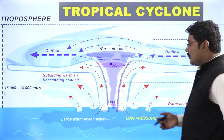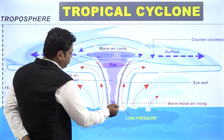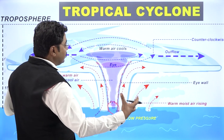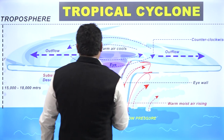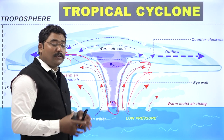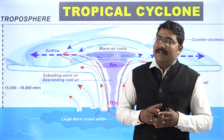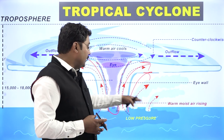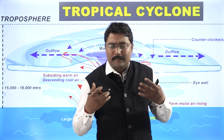As you can see, this is the diagram of a tropical cyclone, where in the center the eye of the cyclone is there, where a low pressure system is present and the winds are rushing, and then the winds are lifted and form the cumulonimbus clouds in the eye wall, which has the worst weather conditions, maximum wind speed, maximum rainfall, torrential rainfall, and in the, you can say, outer part of the cyclone, normally the weather becomes bad.